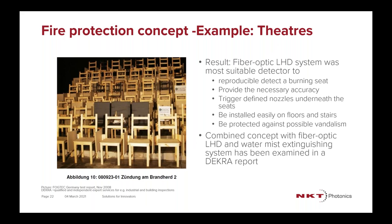Yeah, the result of all these tests, a lot of tests that were done over a long time, was that the fiber optic linear heat detection system was, of course, the most suitable detector. The reproducibility of detecting a burning seat was very high here, and it was the best system to trigger the defined nozzles underneath the seats.